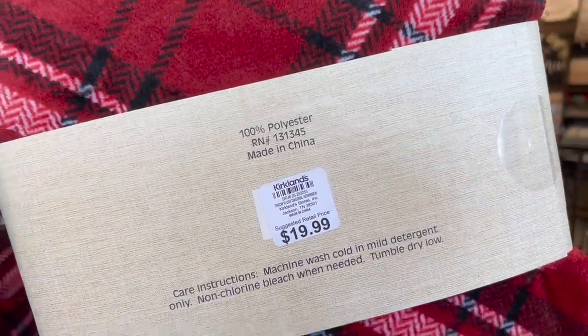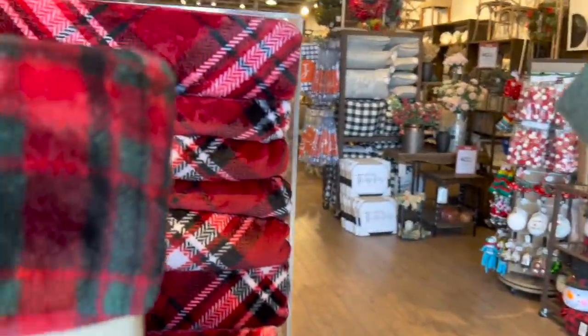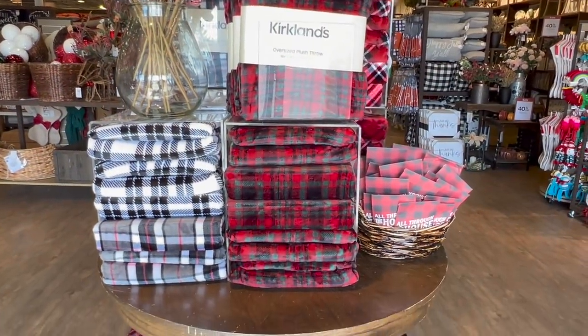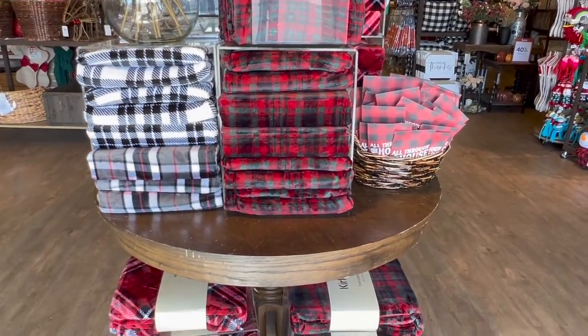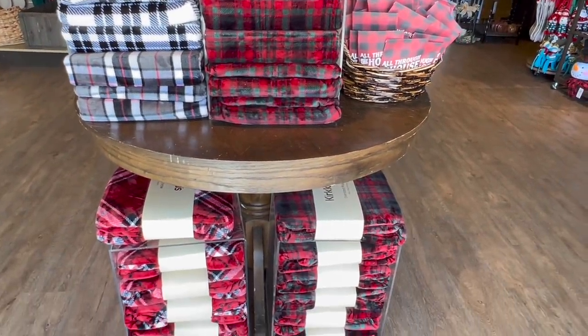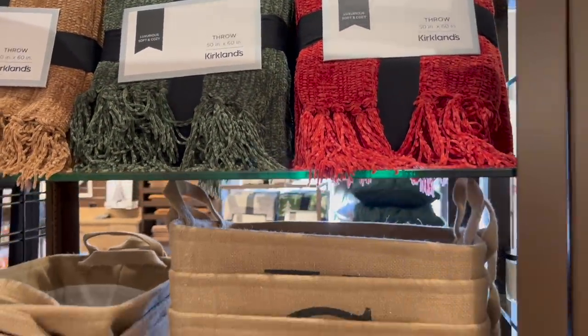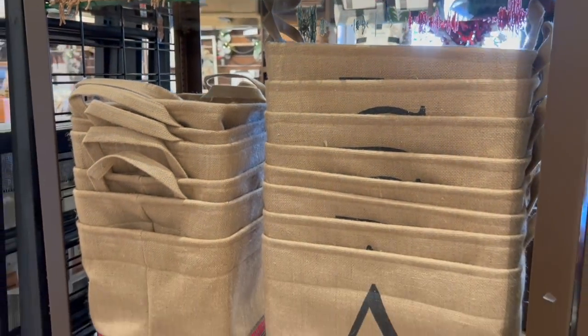Priced at only $19.99, this soft, cozy blanket came in lots of different plaid colors, and I thought that was a great price. So here's another of their throw blanket options. This one is in a chenille fabric, and it was actually on sale for $26.24.